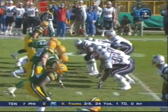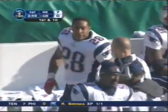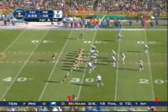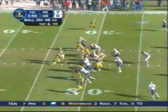Did Corey Dillon ever have the handle? Let's watch the exchange from Tom Brady. He never got it. The ball bounces off the right hand of Corey Dillon. He never got a chance to put that thing away. And A.J. Hawk, number 50, the first Packer, could hardly believe it, the ball bouncing right towards him. Big break for Green Bay. First down at the New England 30.